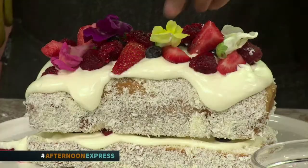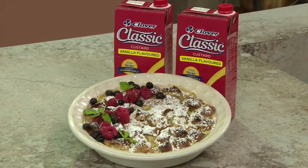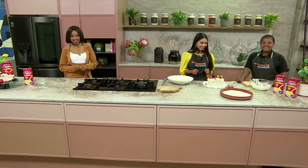But then, Chef Ayesha, what's coming up after the break? What are we cooking? After the break, we are moving over to something a little bit more Easter inspired, something a little bit warmer, something good for those cold and rainy days. It is a hot cross bun pudding. Very excited. Stay tuned.